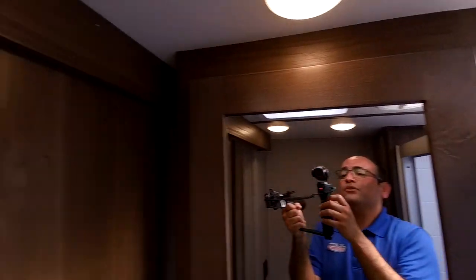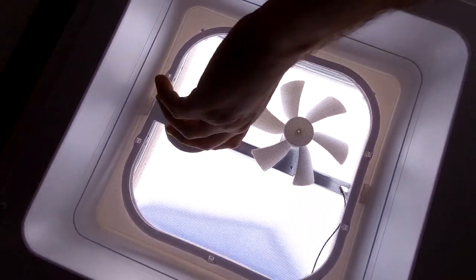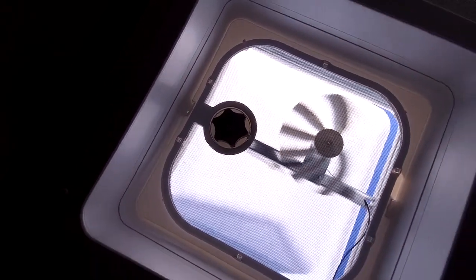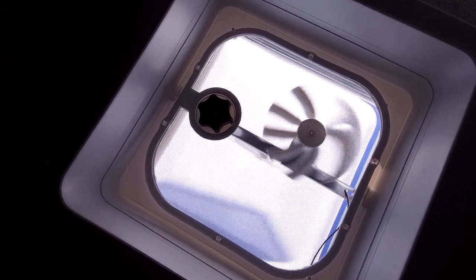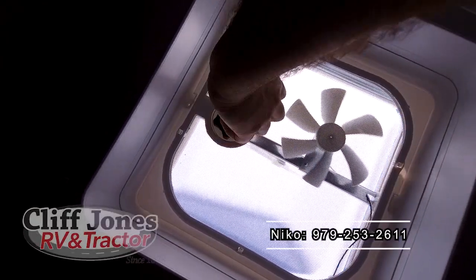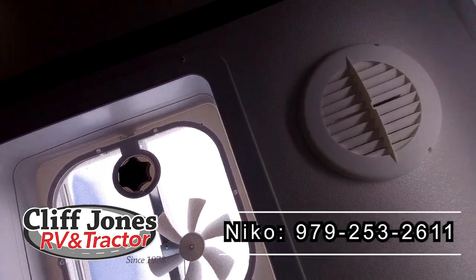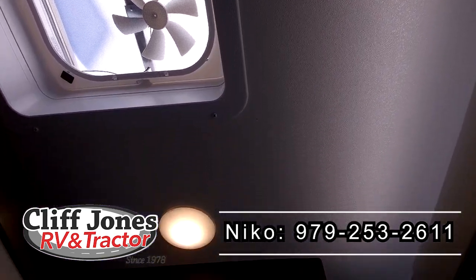So now with this fan, if you want to get cross ventilation, or before you depart to your destination, you can open this up, have a window open, and it'll keep it 10 to 15 degrees cooler in here versus not having it. That way your ACs don't have to work as hard to cool down and it won't take as long. You also have a medicine cabinet here for storing everything.